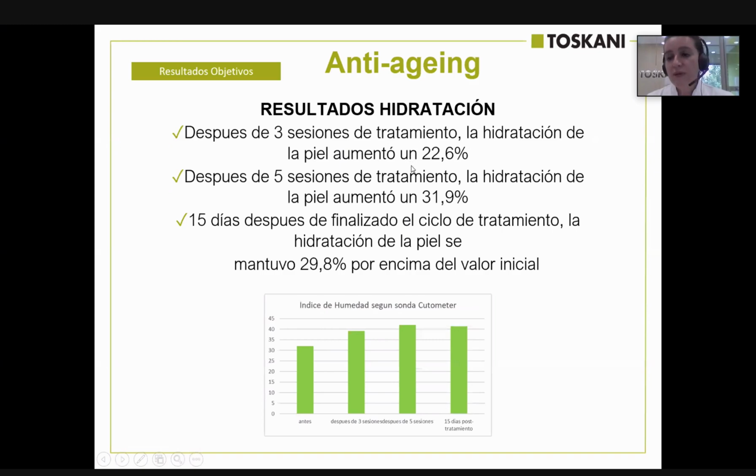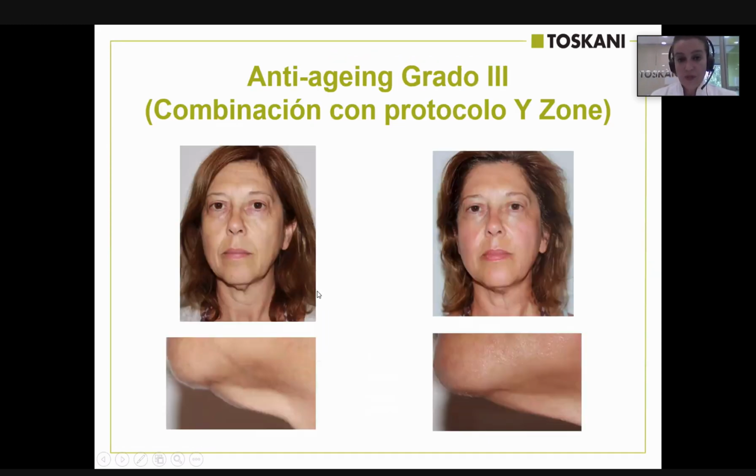And when we are talking about the rehydration results, after 3 sessions, you had an increase of 22.6%. After 5, it was an increase of 31.9%. And then after 15 days, the hydration of the skin continued to be maintained up to almost 30% above its initial value. So we're now going to show you as well the study on anti-aging 3.